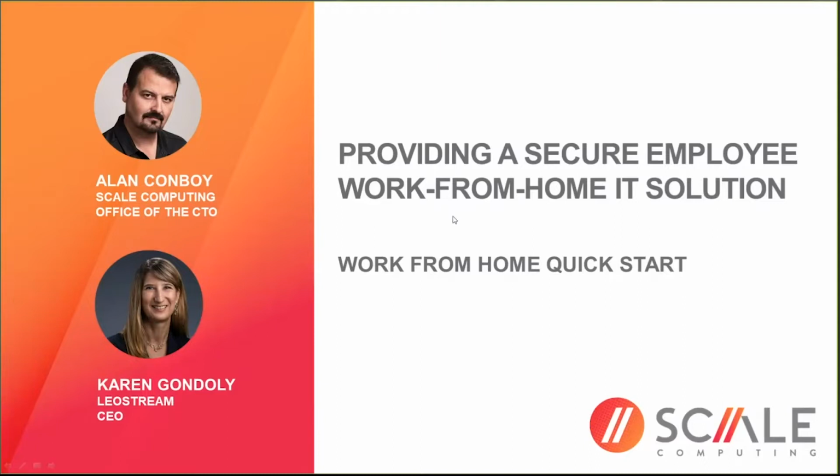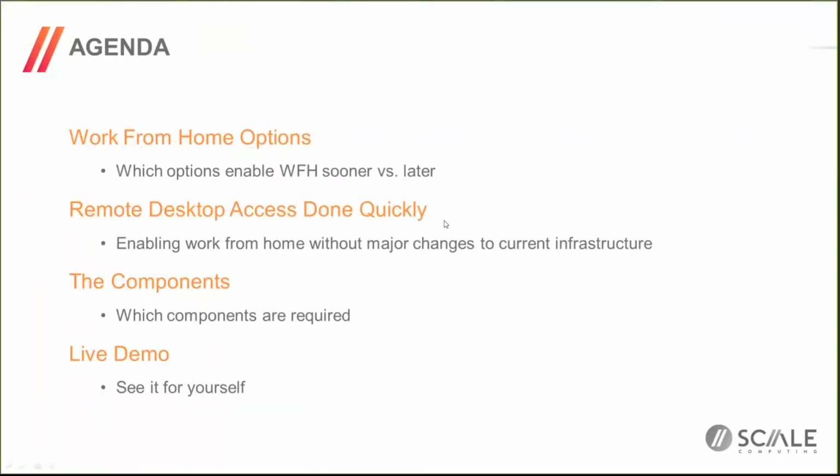What we wanted to go over with you is how to rapidly, and I do mean very rapidly, implement a very secure work from home strategy that can be rolled out in very little time without a ton of cost or effort.